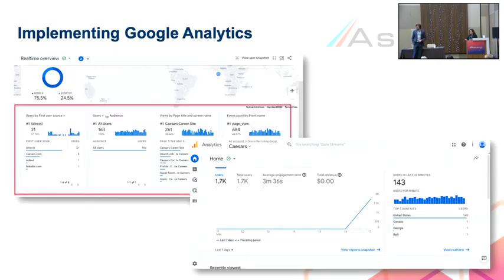Mm-hmm. And then I'll jump over to Google Analytics. So this is what we've implemented with JavaScript. Yes. And you can talk about that process because I'm not exactly sure what you did there.